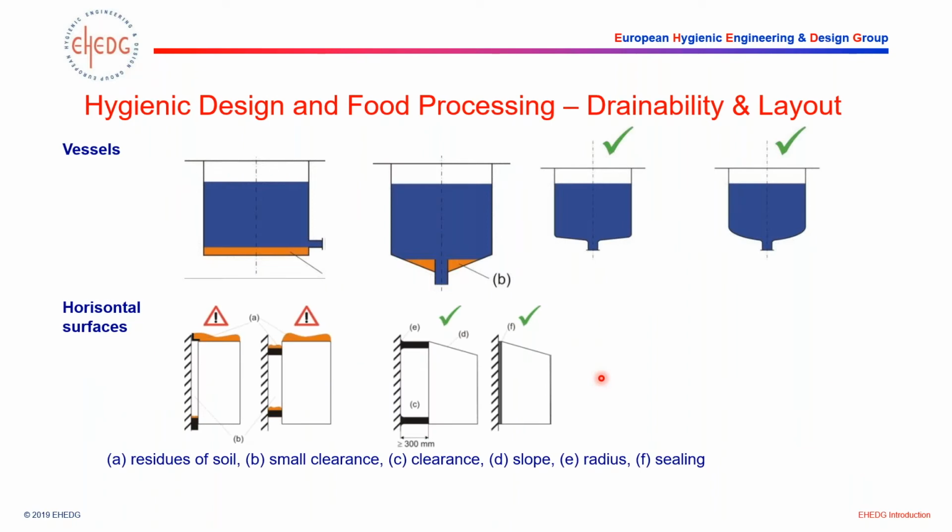When we look at vessels, vessel design is obviously very important. In this case, we have the outlet quite a bit above the bottom of the tank, and so draining becomes a problem. Same with this picture, where you have this welding, or this section going into the tank with its outlet there. You actually have areas of accumulation or non-draining areas there. Importantly, it is to have these curves, etc. So there's a whole host of designs that will allow drainability from vessels.